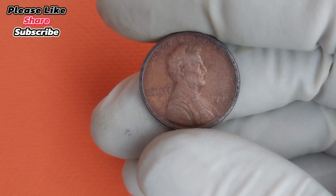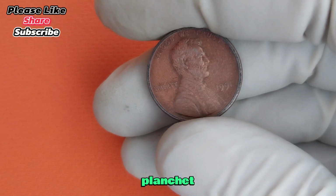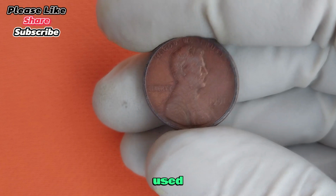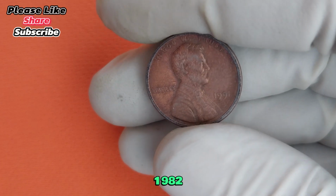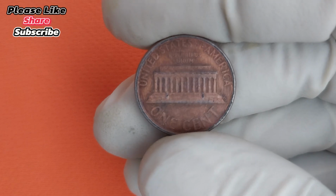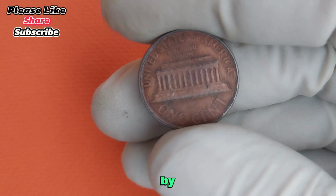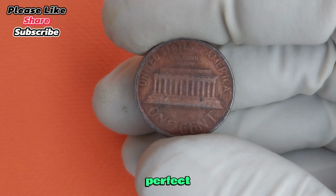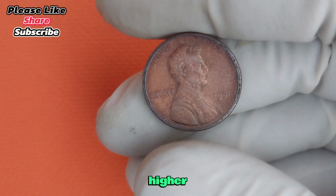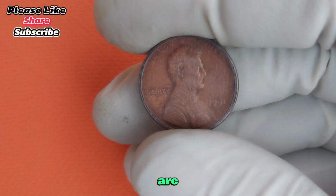2. Error type. Some of these rare versions are struck on a bronze planchet instead of the standard zinc one. Bronze planchets hadn't been used for circulation since 1982, making this a striking error that should not have happened. 3. Condition. The $242,000 coin was graded by a professional service as being in near-perfect mint state condition, possibly MS 67 or higher. The luster, detail, and clarity of the design are flawless.